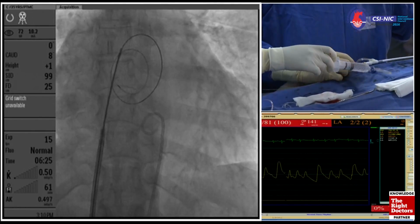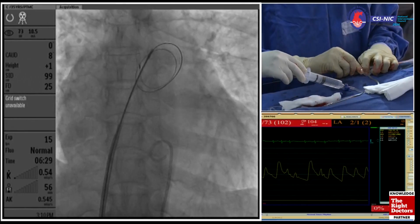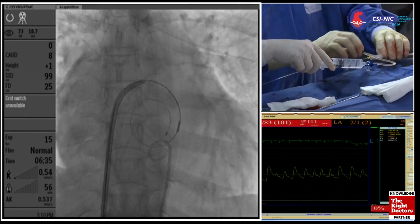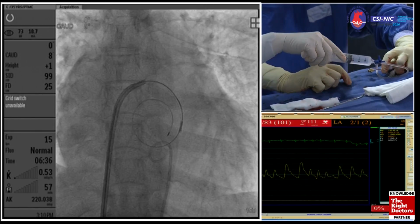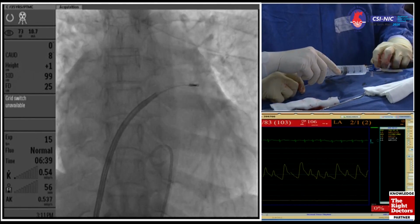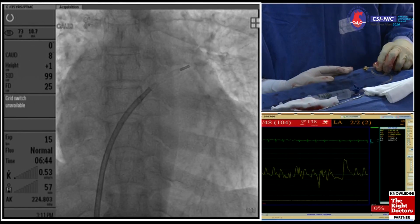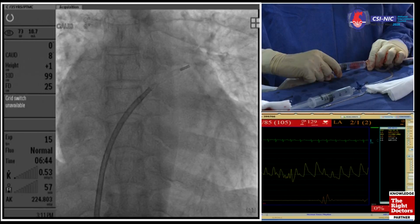See here, once two-thirds of the stretched balloon crosses, you release the balloon stretching tube so that it doesn't get into that zone. Always, I never flush into the left atrium. Always we keep aspirating.